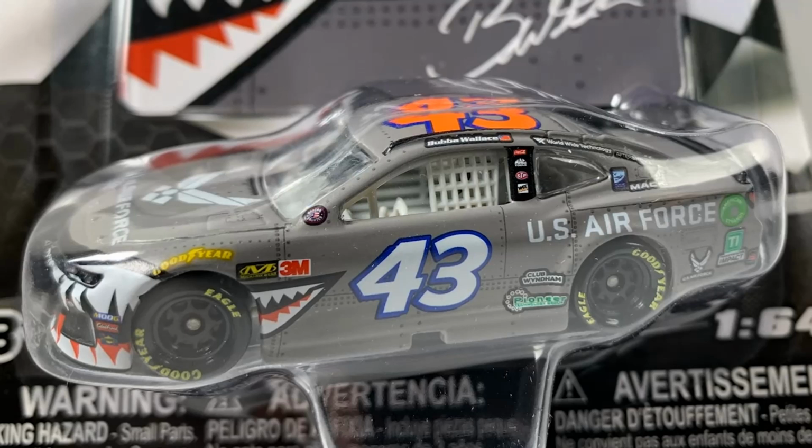I think he drove this a few more times after the patriotic races, which are usually the Coke 600 and the Daytona July race. But he ran it a lot more than those two races, from what I heard. But really awesome looking. I mean, just my God, guys. If you guys love your war history, this diecast is really cool to get.